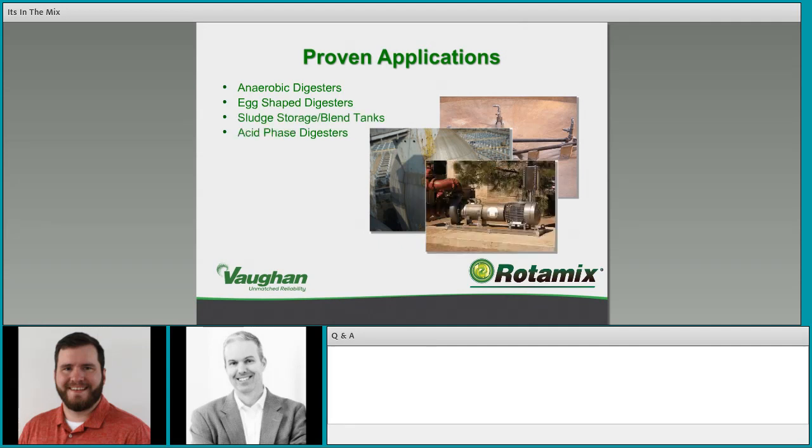Sludge storage blend tanks, acid phase digesters. We've mixed several acid phase digesters, and we're able to provide full stainless assemblies, both inside and out, and both the nozzles inside the tank and also the pump, which can deal with the very low pHs that you'll see in those applications and provide a really reliable system for those applications where you may need that extra corrosion protection, and even if it's not an acid phase digester, anywhere where you're seeing very low pHs.